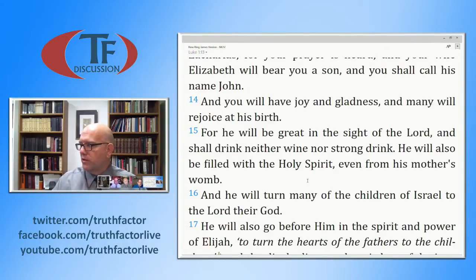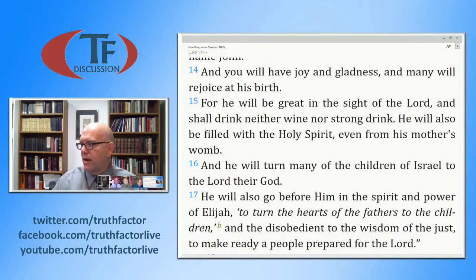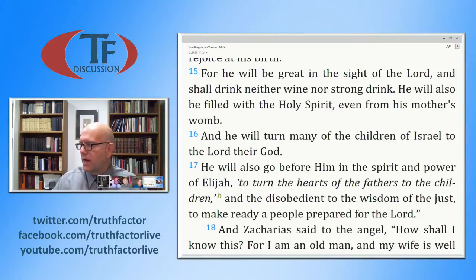He will also be filled with the Holy Spirit, even from his mother's womb. And he'll turn many of the children of Israel to the Lord their God. He will also go before him in the spirit and power of Elijah, to turn the hearts of the fathers to the children, and the disobedient to the wisdom of the just, to make ready a people prepared for the Lord."